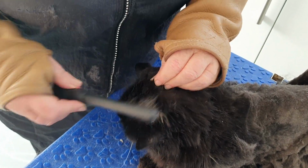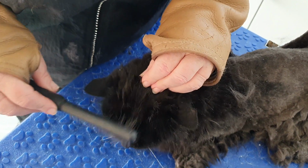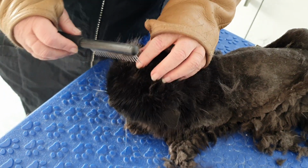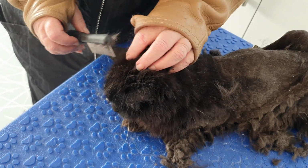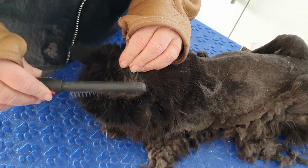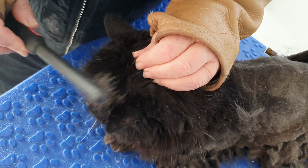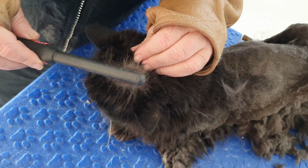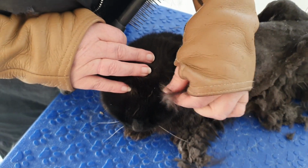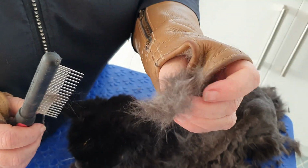So even the head's matted. Her head is matted as well. So literally, I'm just going the wrong way, if you like. I'm brushing forward so I can hook these mats. You can see the comb is pulling, won't go through. So it's teasing, teasing, teasing. Sometimes you can get them with your fingers once you've loosened them with the comb. So there you go, there's some of the mats away from just the top of her head.